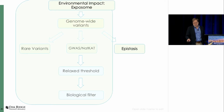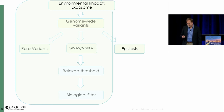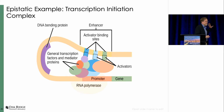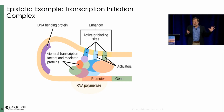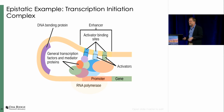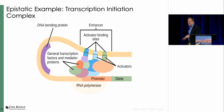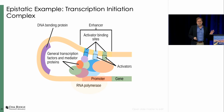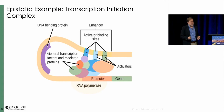I've talked quite a bit about how we're trying to capture a signal on the left side of this diagram. I'm really going to focus on epistasis for several slides here. We know that epistasis is a phenomenon, and it comes from the idea that components of a biological system are not independent. They're all interacting. We know this is true in protein complexes and many other functions. You can imagine a mutation in one part of this complex by itself may not destabilize the complex, but multiple mutations across key areas of the complex will destabilize it and lead to affecting a downstream phenotype.